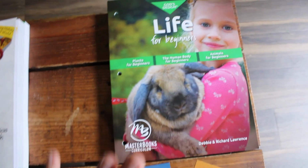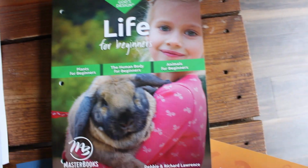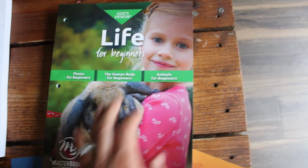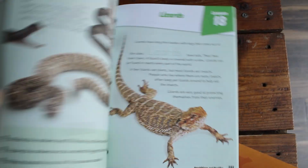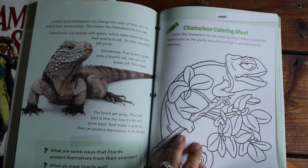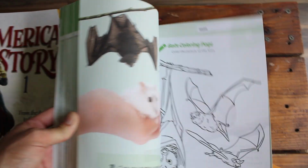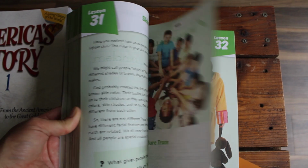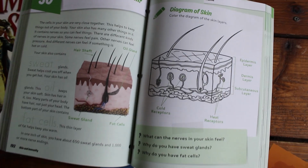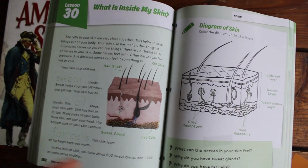So, little tangent there. The next thing that we're going to do is God's Design, which is Life for Beginners. We've also done two other Master Books curriculums, and those have been great. This one is a little bit geared towards my younger two, so that they'll understand it more. But this is just going to be really awesome for them. They love to learn about animals and life, living animals versus not living things. And there are different activities for each of the chapters, and it's super simple stuff, but it's a quick lesson, which is what we need because we have so much other stuff to cover.